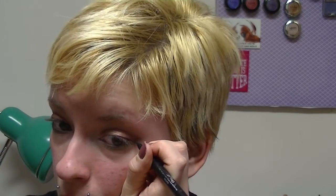Okay, so for my eyeliner, I'm going to use my Kat Von D ink liner in Trooper, and I'm going to wing it out and just do that on the upper lash line. And on the lower lash line, I'm going to use my Milani Easy Liner in black. I'm just going to put that on the waterline. And on the upper lash line, I'm going to use my Too Faced Better Than Sex mascara.